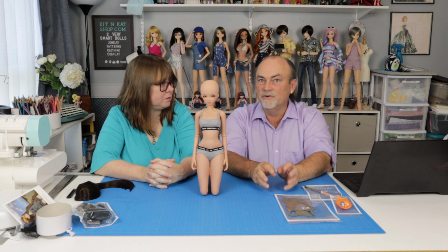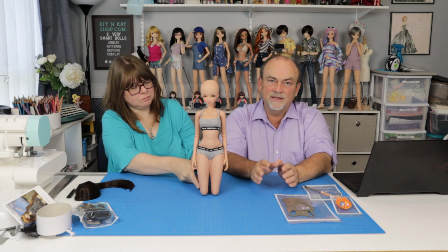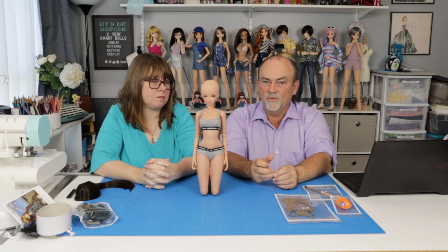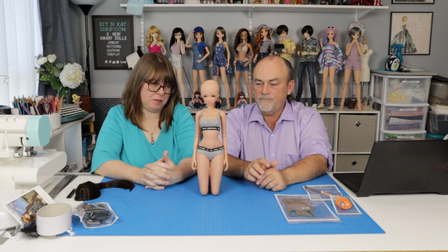A lot of new smart doll owners have just gotten really, really worried, and understandably so. They don't want to do anything to damage their dolls, and we've got the earring kit, and we tell people they have to take the head off, and some people get very nervous about that. They were designed to have their heads come off. Yeah, and their arms to come out.